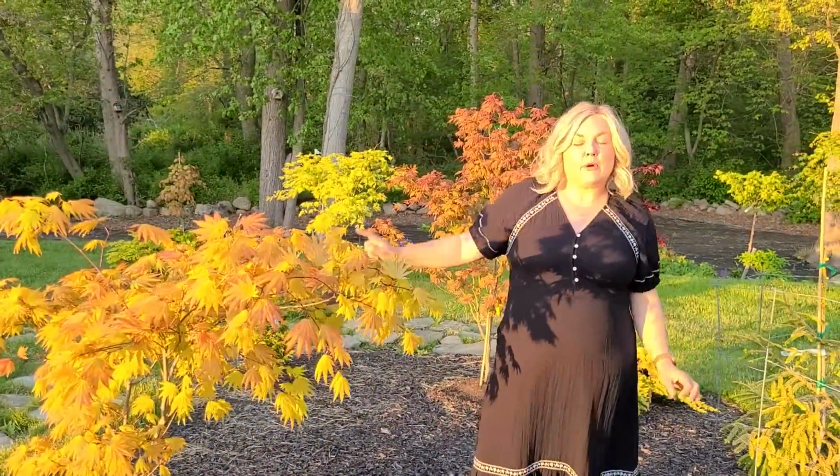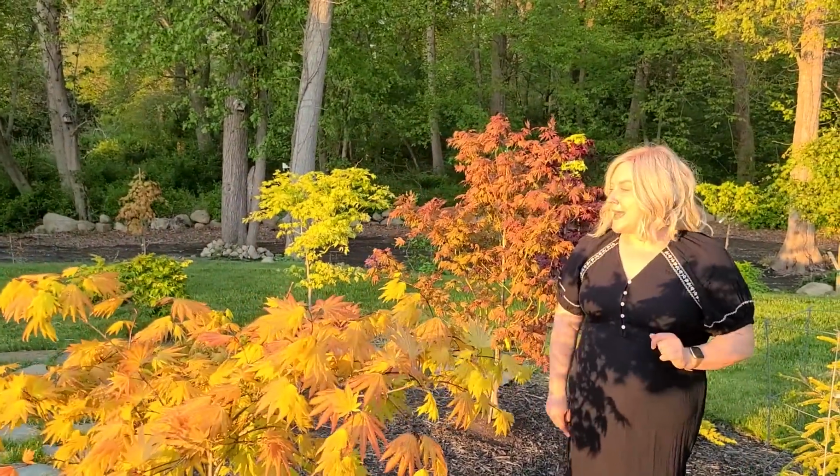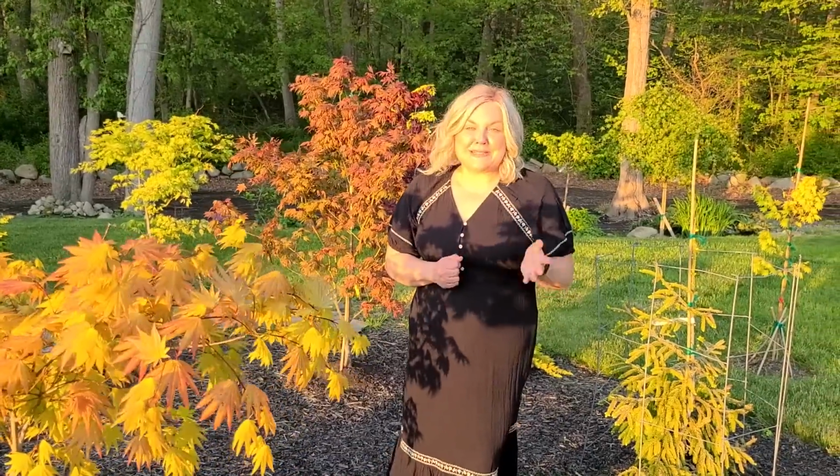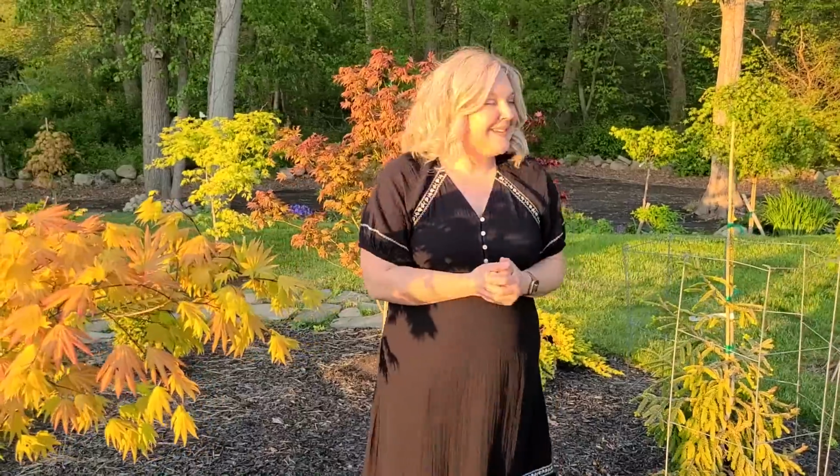So as you can see, there are Japanese maples dotted throughout this space, as well as some conifers. And so this space warrants a video of its own, and that is coming at some point this summer. So stay tuned. But we'll go ahead and move on to another area of the garden.